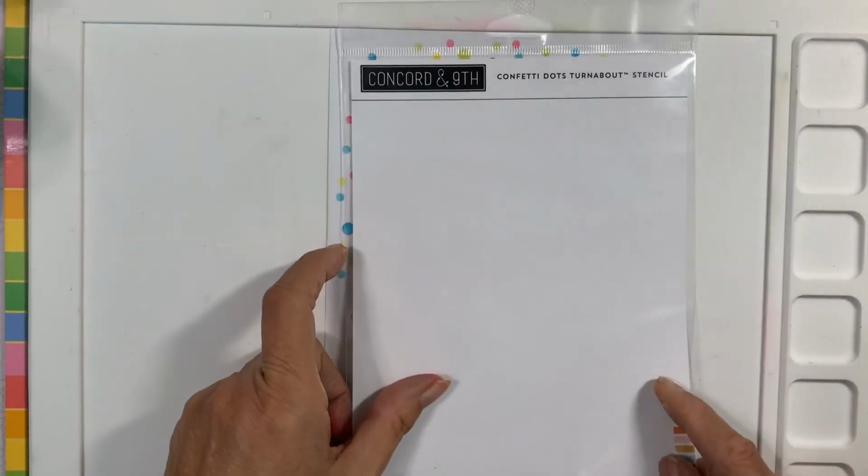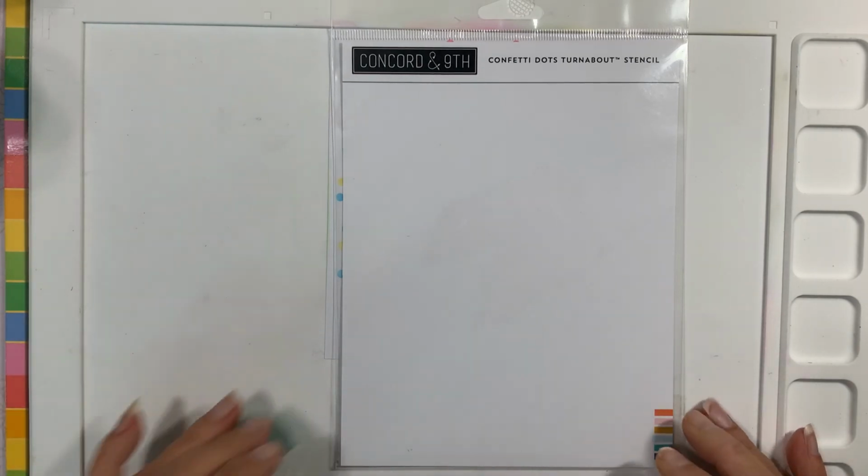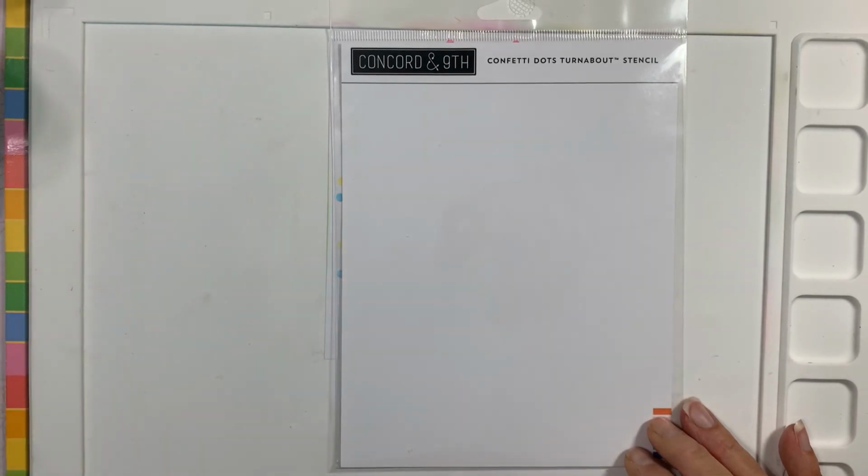Concord 9th Confetti Dots Turnabout Stencil. I like it. I like it a lot. And I'll be using it quite a bit.